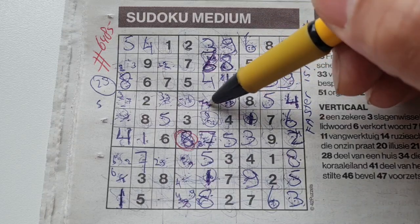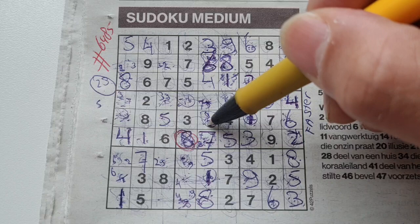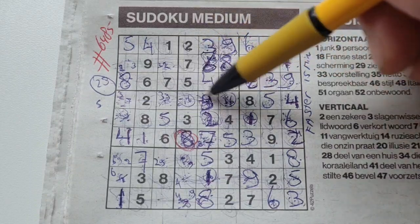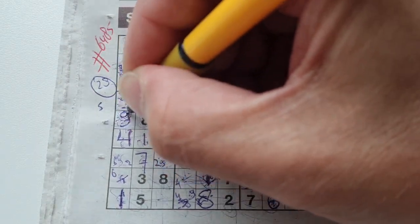Yeah. So the 7, no, sorry. The 9 and the 2 are left here. We have a 2 in this row. No 2 there. 2 should be here. And the 9 goes there. 9 in this row. 9 in that row. So the row between, the middle row. The only place left for the 9 should be here.